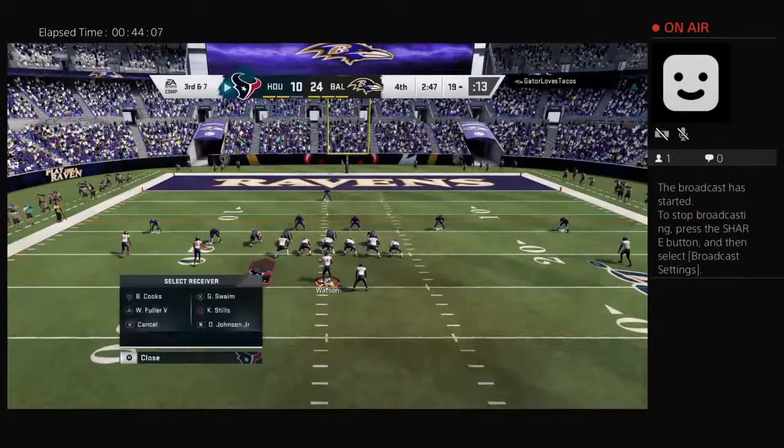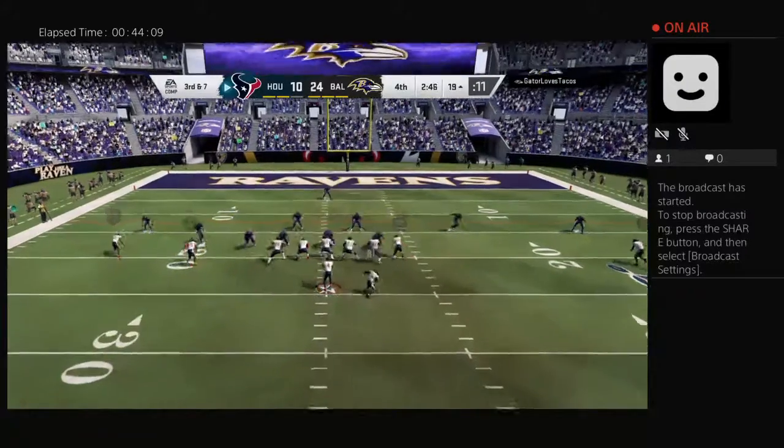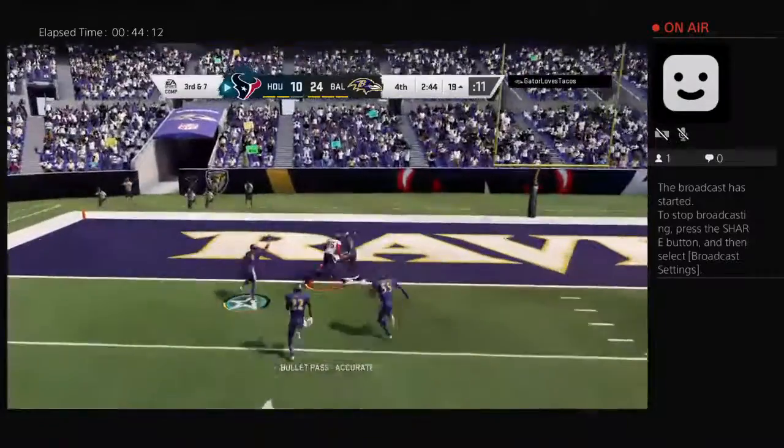Mike 55. Right there in the middle. 55. Give him nothing to do. Mike 55.